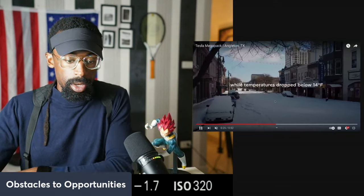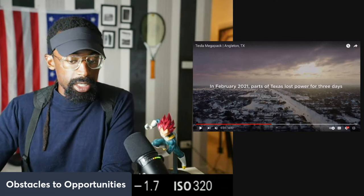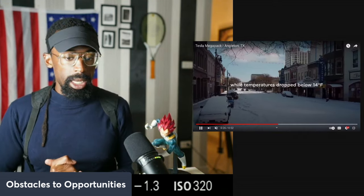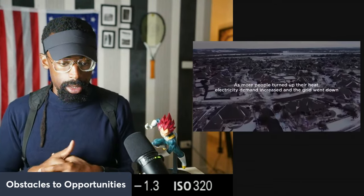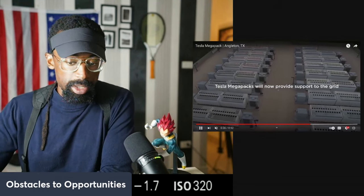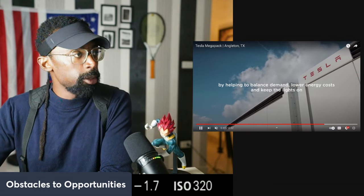But in February, temperatures were hella low. Y'all remember that in 2021, parts of Texas lost power for 3 days. But when we're putting these batteries in and we're solving a problem where temperatures can fall like that, people would turn to us, right? Tesla Megapacks now provide support to the grid. And we balance that and keep energy costs low and we keep your lights on.